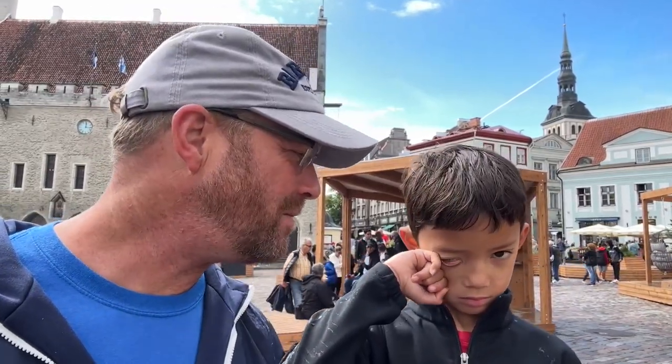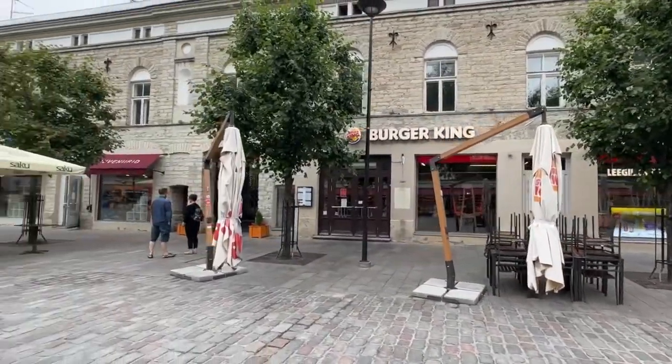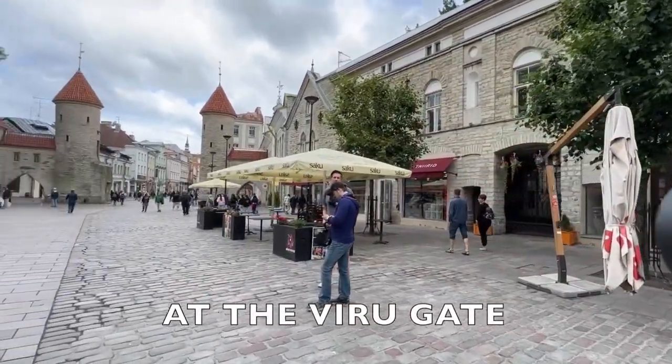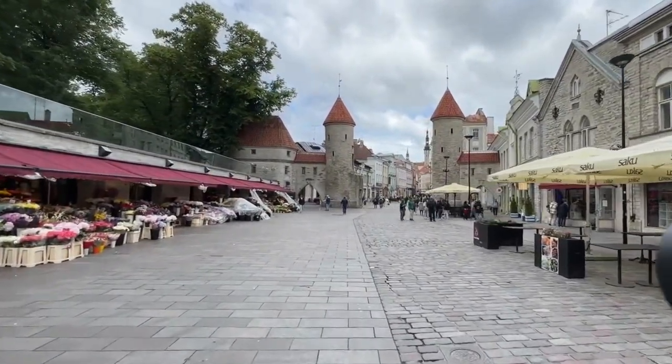So unfortunately, this is going to be a very brief video, but we want to show you our Old Town, so ready to go? Yeah. Let's go. Welcome to Old Town, Estonia. Just arrived from the shuttle bus, and here we go to the entrance.